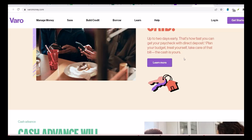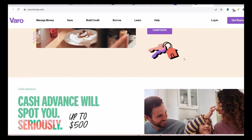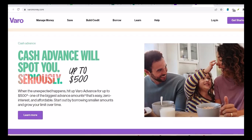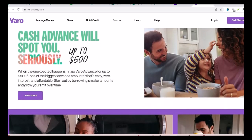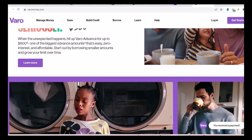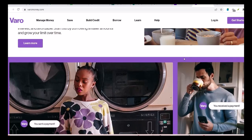Now, let's address some common questions. Can I reopen my Varo account after closing it? Yes, you can usually reopen your Varo account. However, there might be a waiting period. What happens to my direct deposit after closing my Varo account? You'll need to update your direct deposit information with your employer or the sending entity. Will I lose my Varo debit card PIN? Yes, your Varo debit card will be deactivated, and you'll lose access to the PIN.